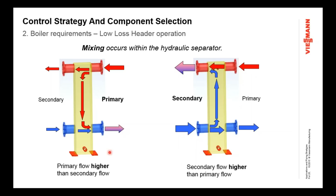So if you look at this one on the left here, we have a higher flow on the primary side than the secondary side. And that could be because there's maybe only 1 or 2 zones that are calling on the secondary side. So half the flow is shut off. So now we got a little bypassing action. The net result is the flow on the primary side stays the same.